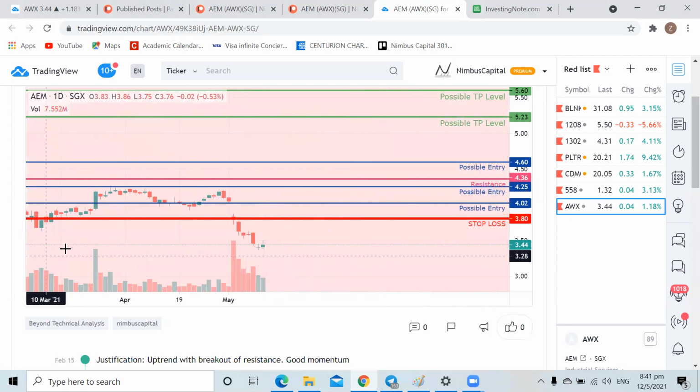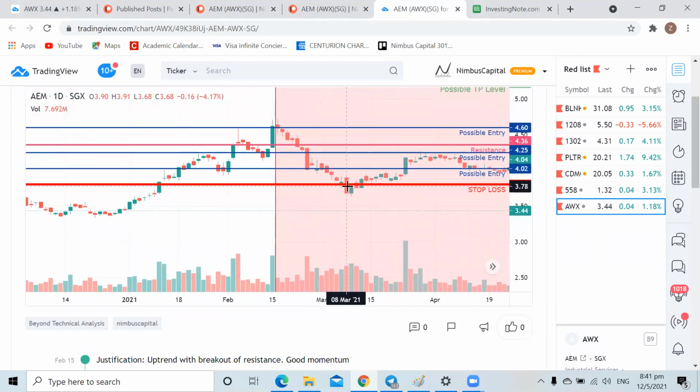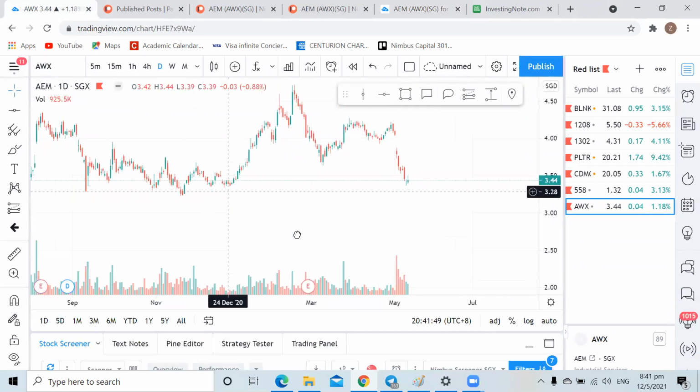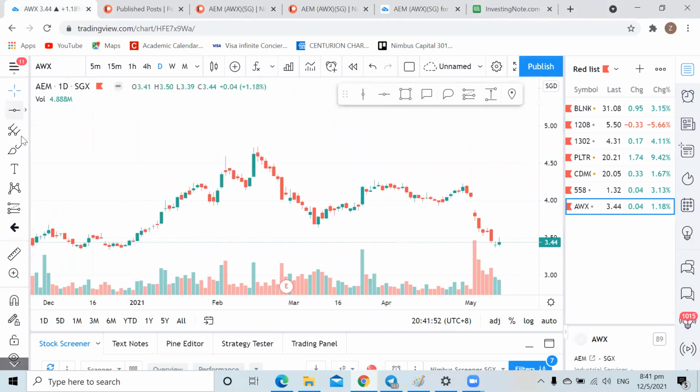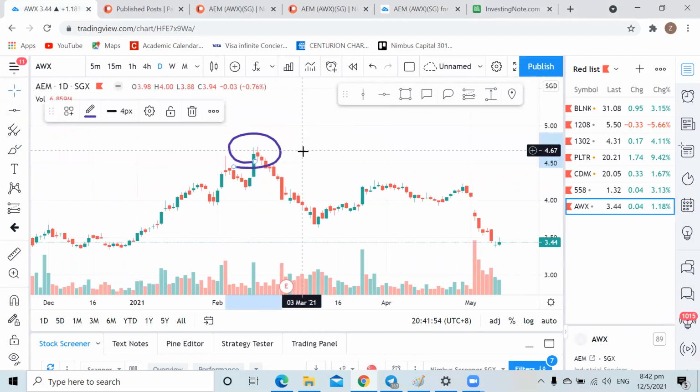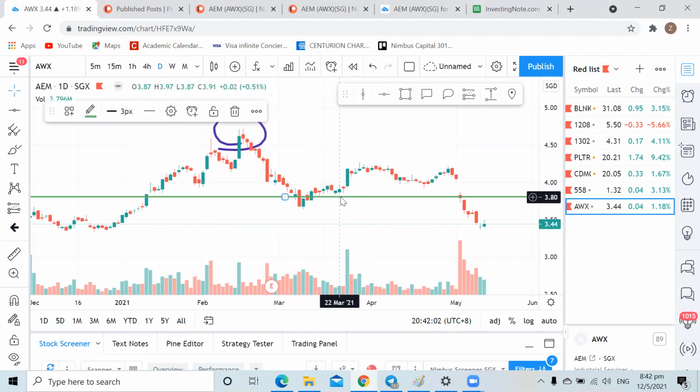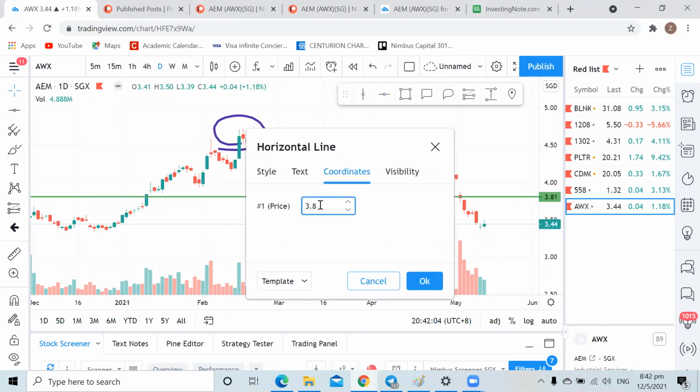If I played this, we actually hit the stop loss sometime around the 8th of March. In fact, if you look at it, we essentially bought at the top and it went all the way down. So let's take a look at that trade. The trade is right here. We essentially bought at the top and hit the stop loss at 3.80, somewhere around here. Okay, so that is our stop loss.